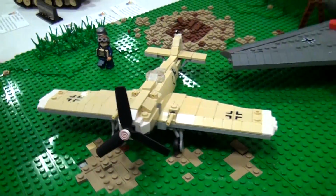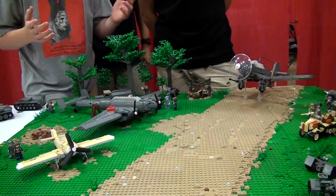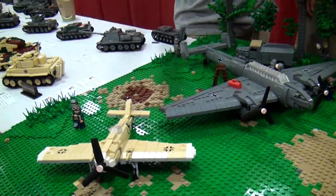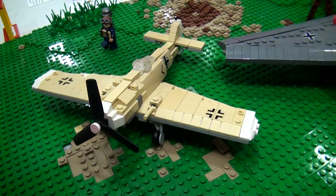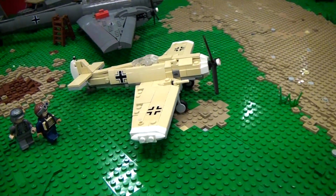So as you can see, Jack's Stuka and Eric's 110 are in a French or Italian camo scheme, but my Focke-Wulf is in tan, which represents the Mediterranean theater or the North African theater of war. So the idea is that it was a plane that's been taken out of commission but then brought back in out of necessity. That is super, super interesting.